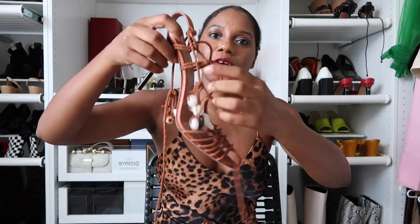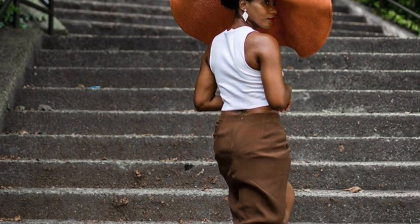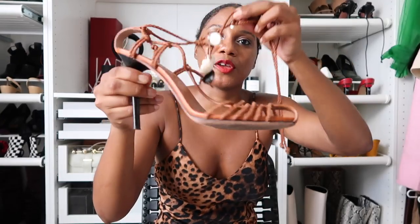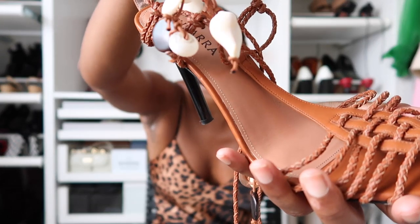These heels, Alta Zara. I just got these from a sample sale. I wore these recently in an Instagram post and in a blog post with that huge Forever 21 hat. People loved it. So glad they only cost me $55 at the sample sale. If I can find a few online, I'll put links to them below. But these little shells are super cute and perfect for Barbados.